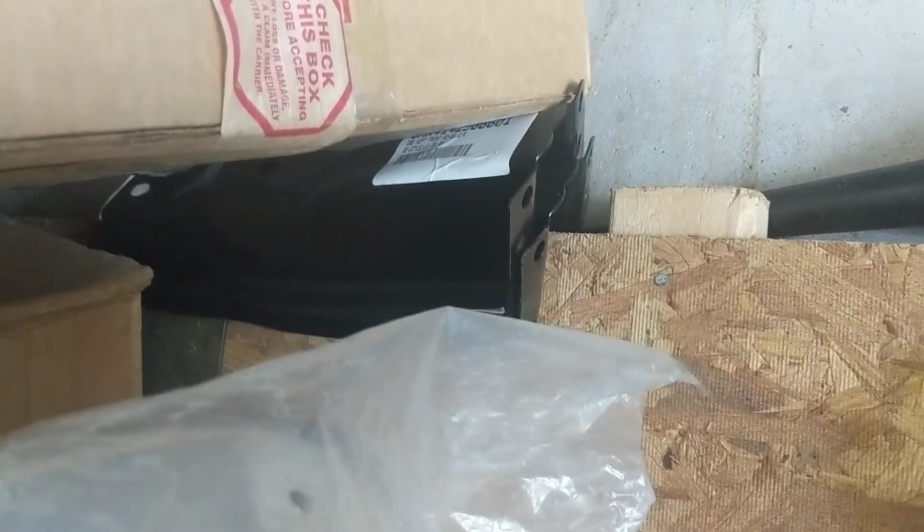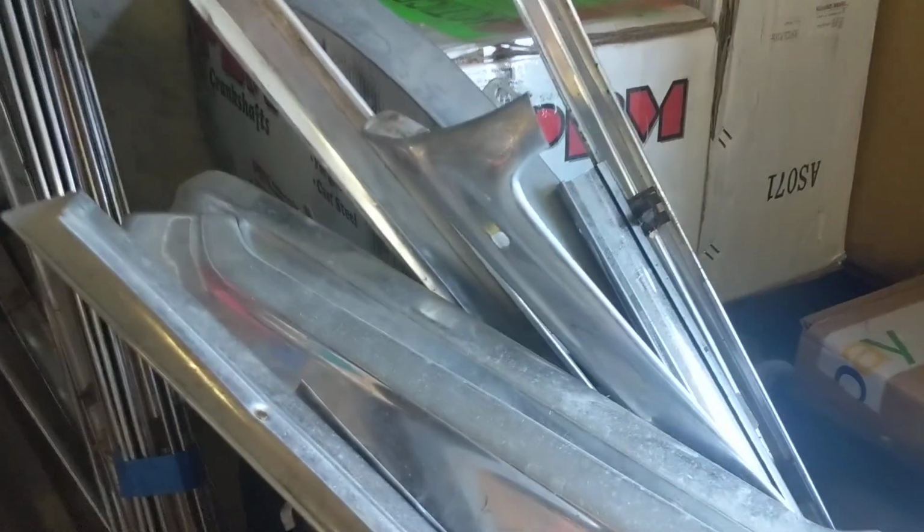I actually have some GM front floor braces that go behind the front wheel. The floor braces. I've got 2 of those sitting there. And this is stuff that I bought. I was going to use it, sold the vehicles before I used it, and then basically I have a whole bunch of Galaxy trim, windshield trim, some seat trim for 63, 64 Galaxies.